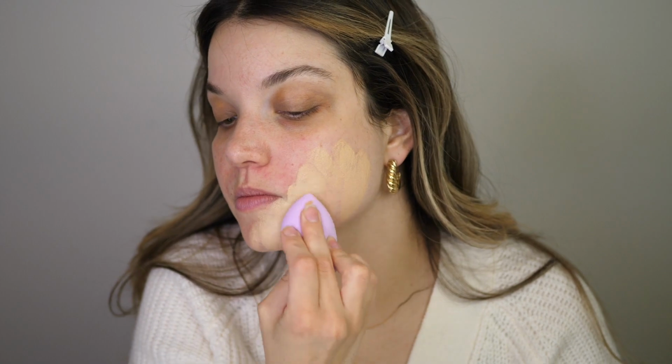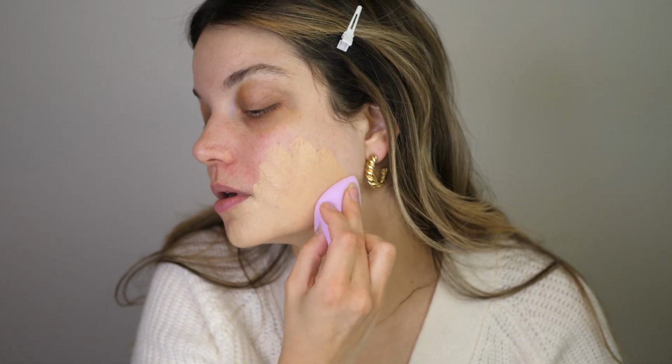They just feel so good when they're new. They bounce back, they have the perfect density.